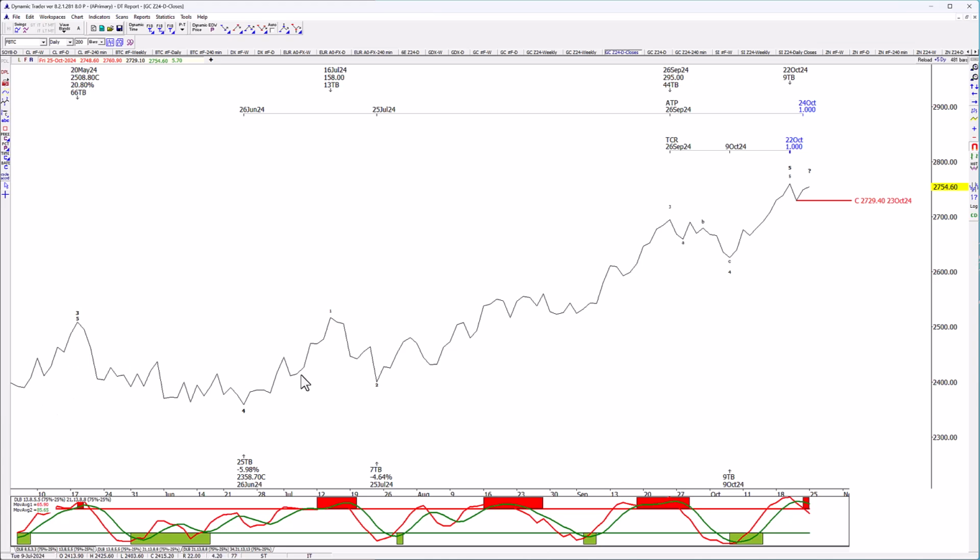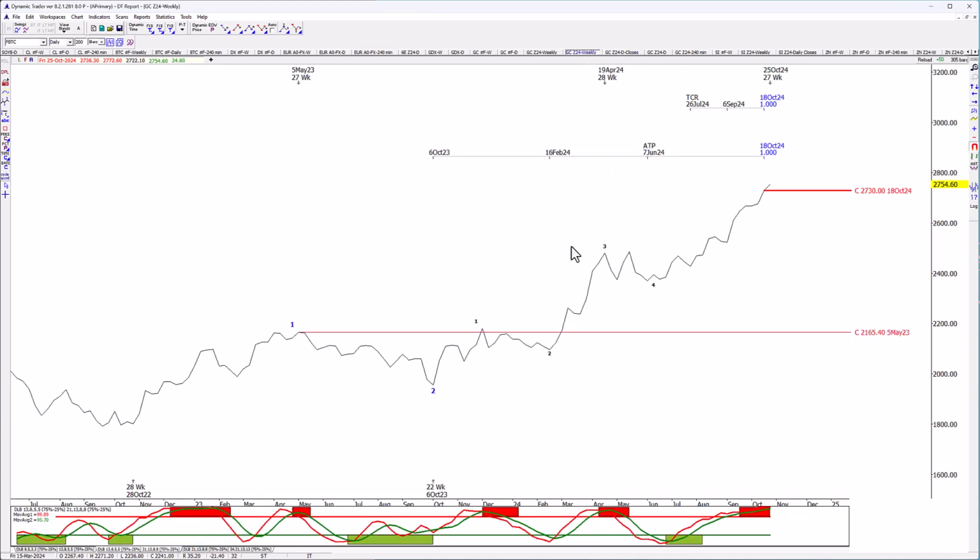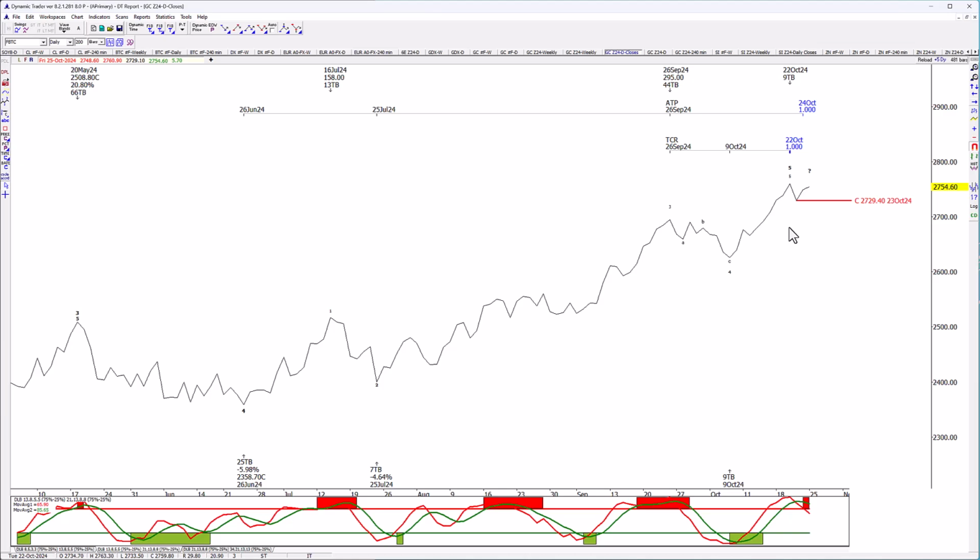This is the daily closes, and what we're just concerned with is the advance off of the June 2024 low. Boy, it just looks like an almost ideal 1, 2, 3, 4. And when this section up from the October 9th low is complete, that'll not only complete this 5-wave advance from June 2024, but it'll also complete the higher time frame advance from the October 2023 low. So that's why we focus in on the relatively short term once we get near those extremes.